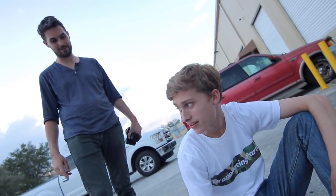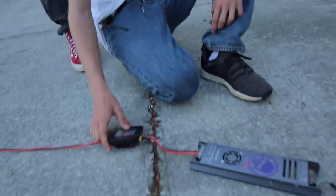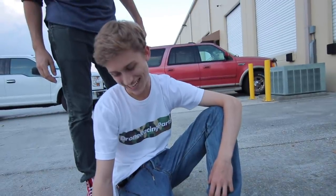We are explaining too much of how to do this. Yeah, the bottom line is you should never do this. This will destroy the battery pretty quickly. Only 5 amps? Yeah. Do all the amps. I've never actually done this. Yeah, this is full 14 amps.